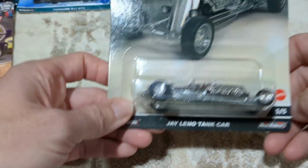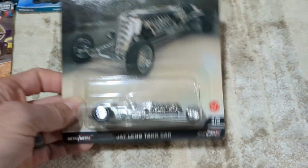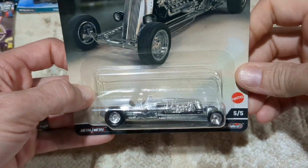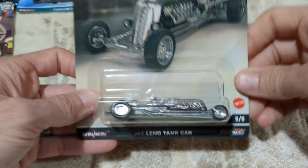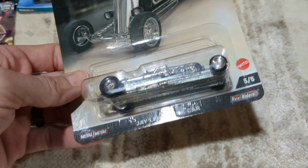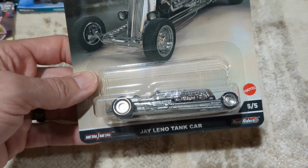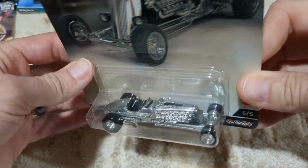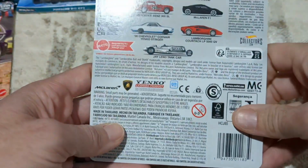And last on this, we have the Leno Tank Car. Talked about this a little bit recently. I almost didn't include it here, but it's the only premium that I have left in the car culture. I don't know if I want to take these back to the store. The thing about taking these back is then they've got to resell them before I get more car culture in. So I may just use these for wheel swaps, because this is another one that's just kind of hard to get rid of.